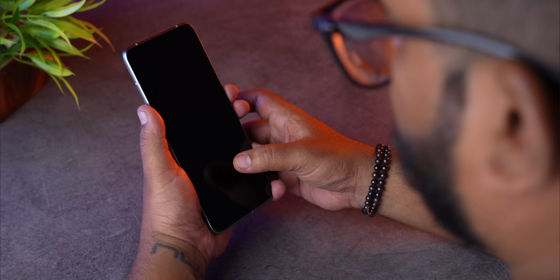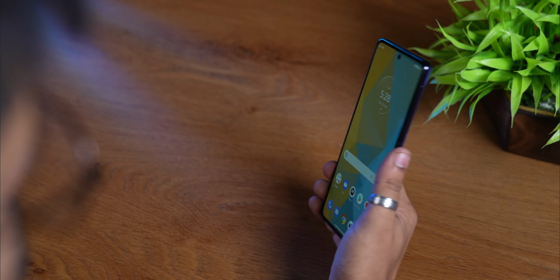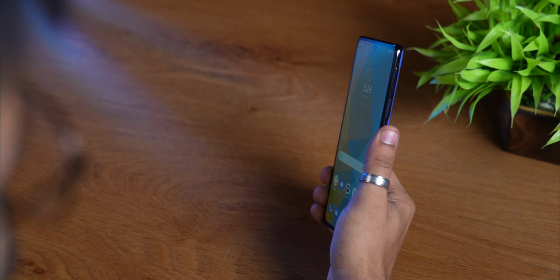I also like the fact that the Realme GT2 Pro with its AMOLED display also offers you in-display fingerprint scanner, which is at the right position and unlocks the phone really fast too, as opposed to the Moto H30 Pro, which has a physical in-display fingerprint scanner, which is at the second floor. It's very tough to reach.